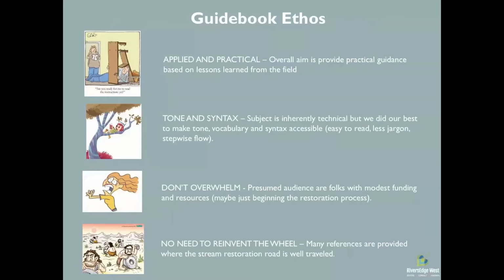What our aim was in terms of the ethos of the book, we wanted it to be applied and practical. We wanted it to really provide some of the main steps. What do you do first? What do you do second? It's certainly not like building a shelf. I mean, a stream ecosystem is kind of a living entity compared to a shelf, but with the cartoon there, you may not be able to read the caption, but it says, you're ready for the instructions yet.